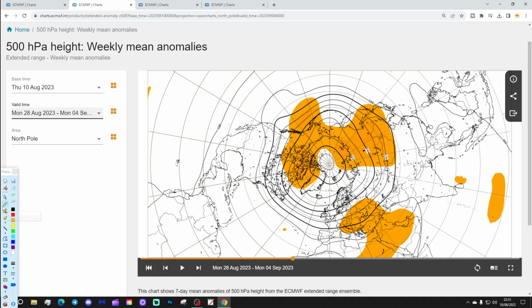500 millibar heights, taking the high pressure more towards the east and southeast of Europe. Could there be some lower pressure starting to appear there?